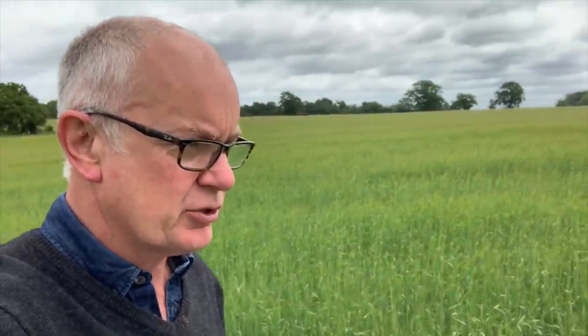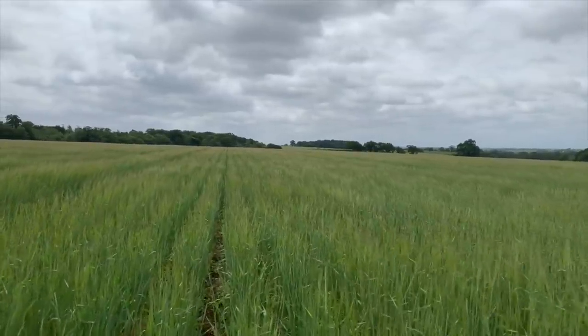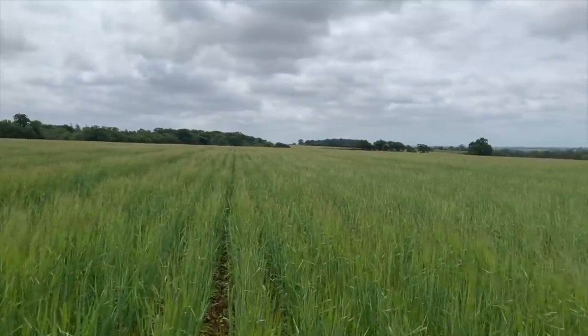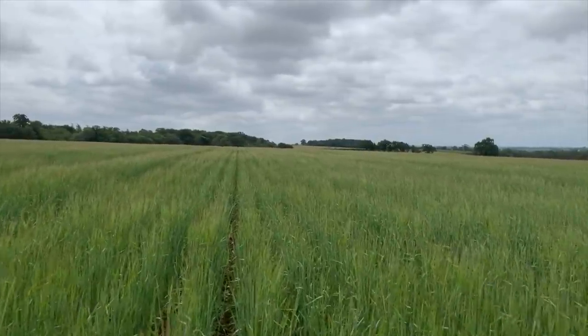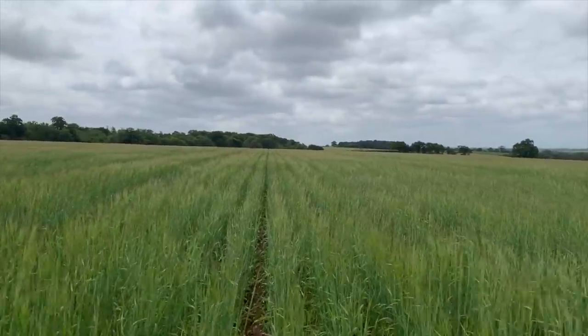But we are undersowing this with our fertility building lays, which are in the ground for 2 years. And during those 2 years, it gives us a chance to clean the fields up again. I would actually prefer to grow spring wheat at this point in the rotation instead of the barley, because it's where we're most likely to get an organic milling premium. The wheat also lets more light into the crop, which is much better for the undersown lays. But the difficulty we have is we seem to suffer with gout fly here, which tends to decimate the yield.